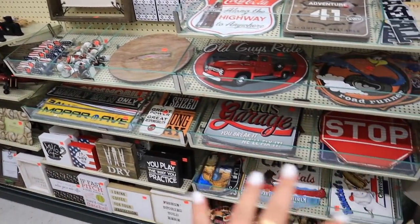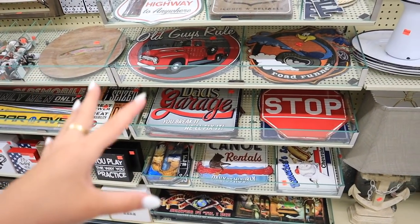They do have a lot of garage, dad's garage, sharpest tool in the shed, cabiny, sheddy, man cave signs. So potentially, with Father's Day coming up, maybe you wanted to do a makeover on your husband's garage, maybe organize it for him or get him new toolboxes, you could get a couple of signs from here for a reduced price and do that sort of thing for Father's Day. I feel like that's a really good idea. So just something off the top of my head, maybe you could save money here by grabbing some stuff for a Father's Day gift makeover surprise.